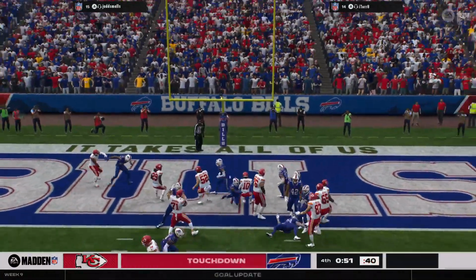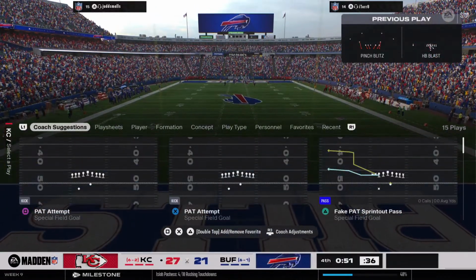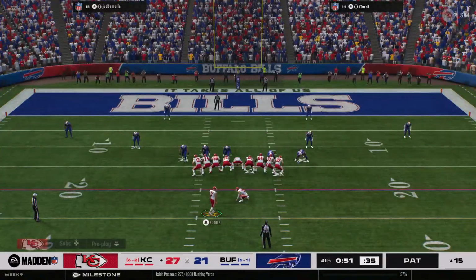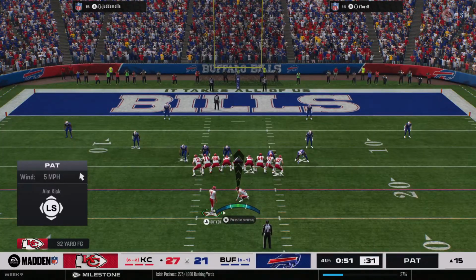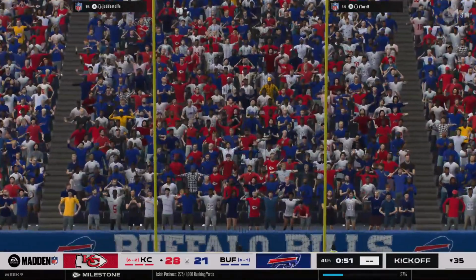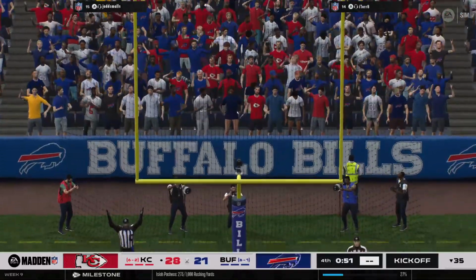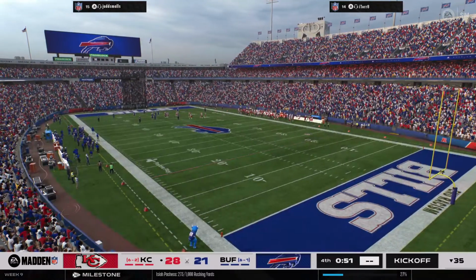Here's Pacheco. And this is a touchdown. They were not going to be denied. And they have taken the lead here in the final minute of play. Extra point by Butker is good. And the Chiefs go up by 7, 28-21.